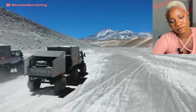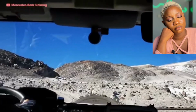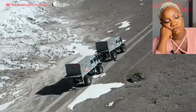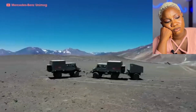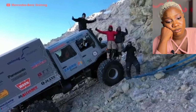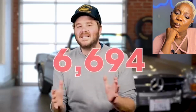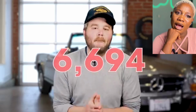In the process of installing emergency radios on the second highest volcano in the world in Chile, a pair of Unimogs just set the record for reaching the highest altitude a wheeled vehicle has ever gone at 21,961 feet. That's 6,694 meters for our friends that live anywhere besides the US.